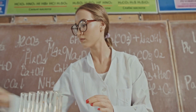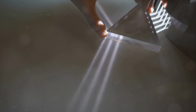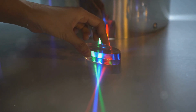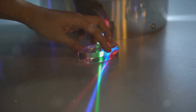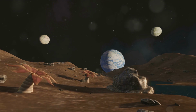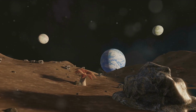But how do scientists, bound by Earth's gravity, study these distant atmospheres? They use a fascinating method called spectroscopy, which allows them to identify the chemical makeup of these atmospheres by examining the light that filters through them. This cosmic venture will introduce you to the strange, the beautiful, and the downright alien. Now, let's dive into the countdown of the top 5 strangest exoplanetary atmospheres discovered so far.